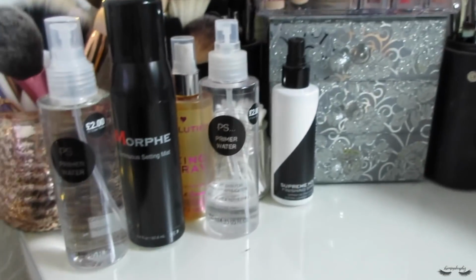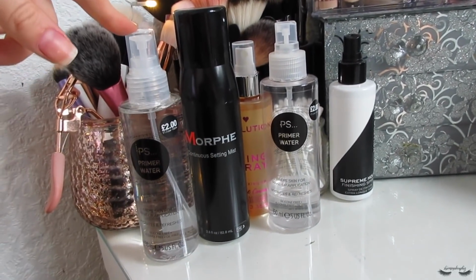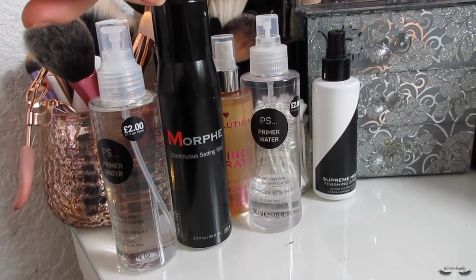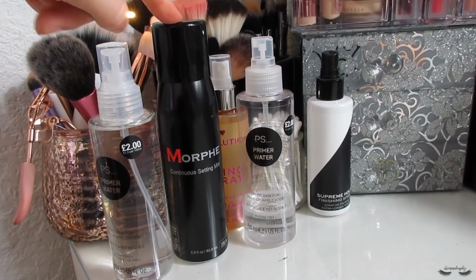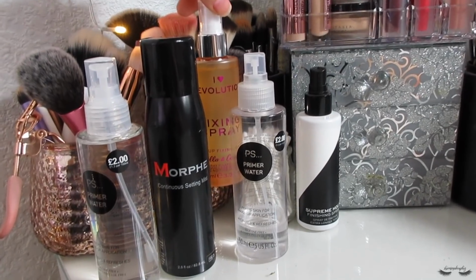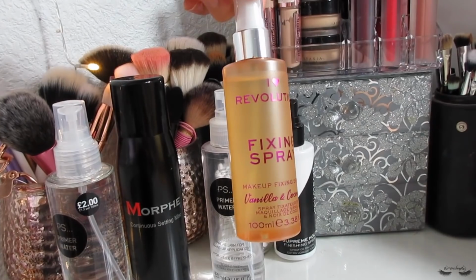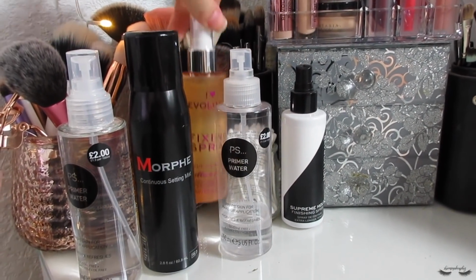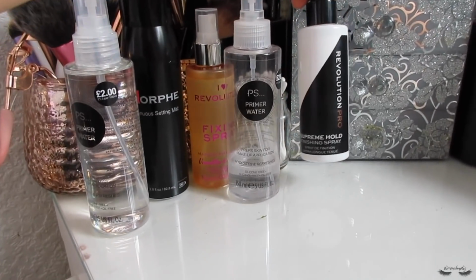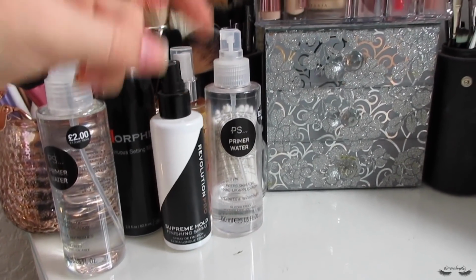Okay. Then I also have a few setting sprays and Primark. So my favourite Primark water, I have got a backup of this, just when this one does run out. I've also got the Morphe setting spray, which I got literally the other day in the post. I wore it today. It's so amazing. Really impressed. Then I'm also trying out the I Heart Revolution Fixing Spray in the scent Vanilla and Coconut. I haven't used this yet, but it smells amazing. I can't wait to try that out. I also have the Revolution Supreme Hold Fixing Spray, which is running out, so I'm just using this for dampening brushes, because there are spots on it.